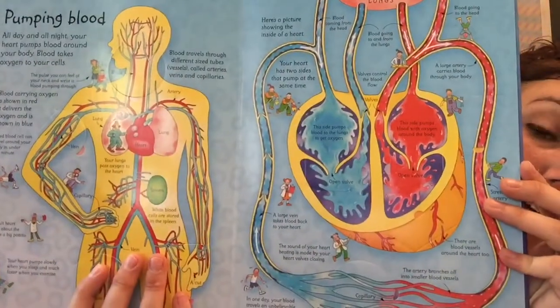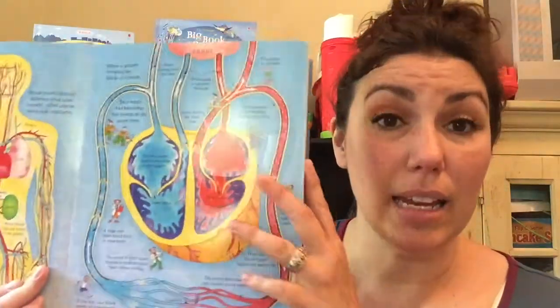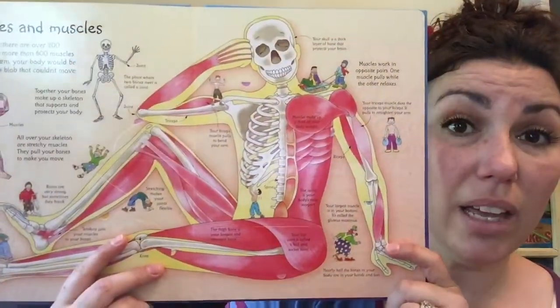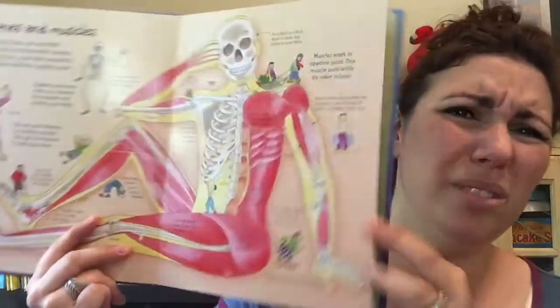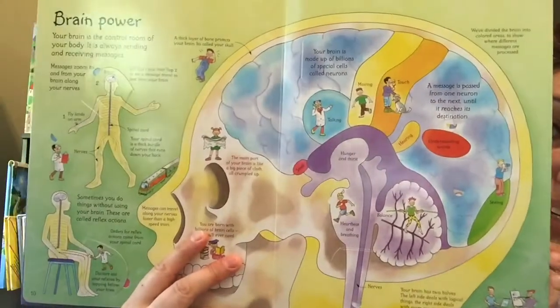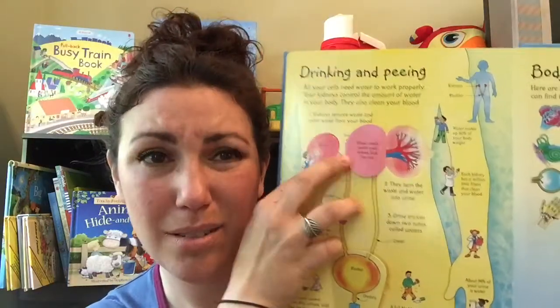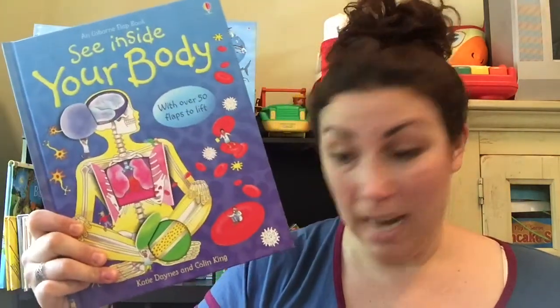Pumping blood, the chambers of the heart and the flow of blood. I didn't learn that till the 7th grade, and here they are at 5 years old being able to learn that and already know it when they get to school. Here's a guy sitting in a very, very uncomfortable position. Who sits like that? Honestly. The brain, the senses. It also lets you see inside the kidneys. Who doesn't want to see the inside of their kidneys? I do. See Inside the Body is also $14.99.